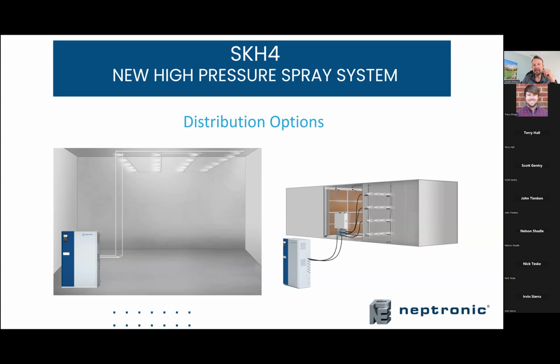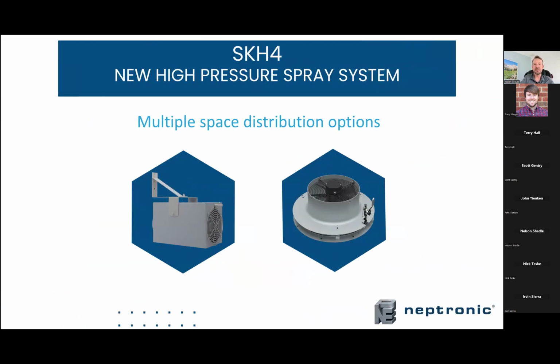Going within space is another option for distribution, and that works really well for large warehouses, print shops, really high ceilings, 30 feet plus. You're just making a little mist in the space. There's a large volume of air. That air has a lot of energy in it, and it absorbs the moisture. So you're not dripping or anything like that. I have a couple pictures I can show.